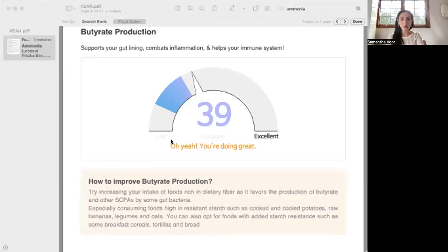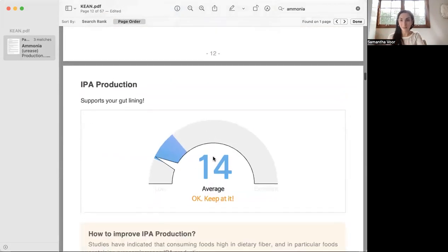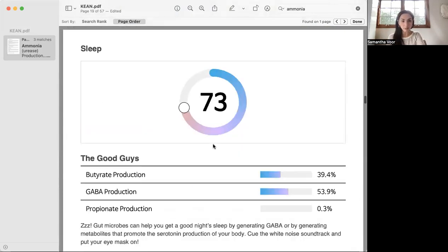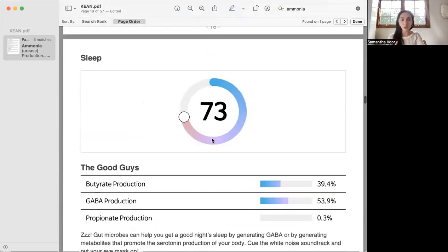And again, I'm glad that you read through the glossary a little bit, so you increase your knowledge about some of these terms. But let me know if you have any questions here.